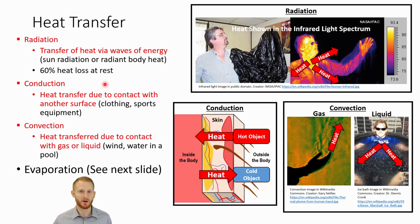The next way that our bodies can transfer heat is through conduction, and this is when our bodies come directly into contact with some sort of solid object. If we have a hot object coming in contact with our skin, it's going to transfer heat into our body, and it's going to raise our body temperature. So think about sitting on a bench inside of a sauna, or if you're outside on bleachers, and the bleachers have been in the sun all day, and the temperature of the metal bleachers is really hot, and you sit on it, it kind of burns your skin a little bit.